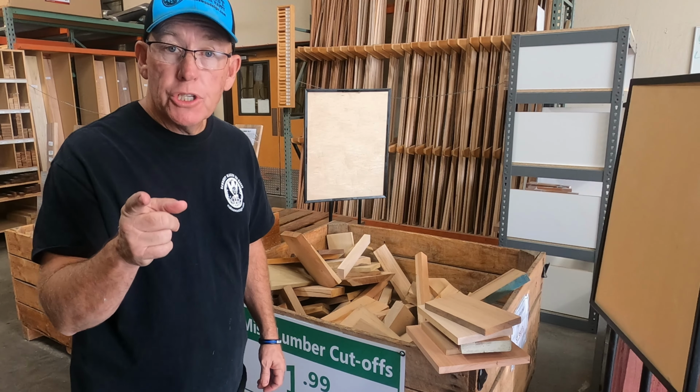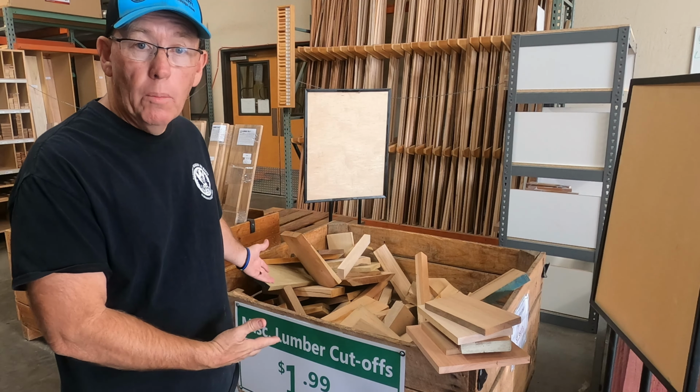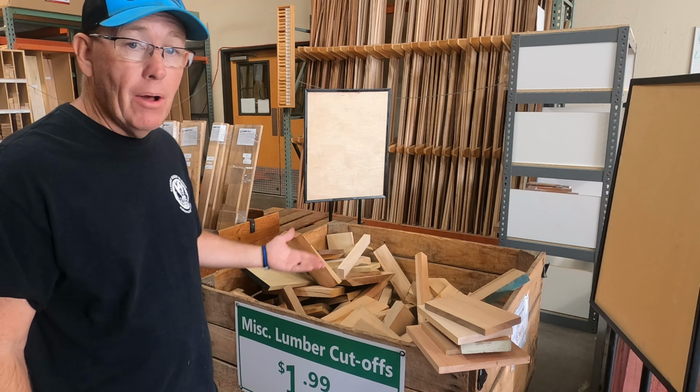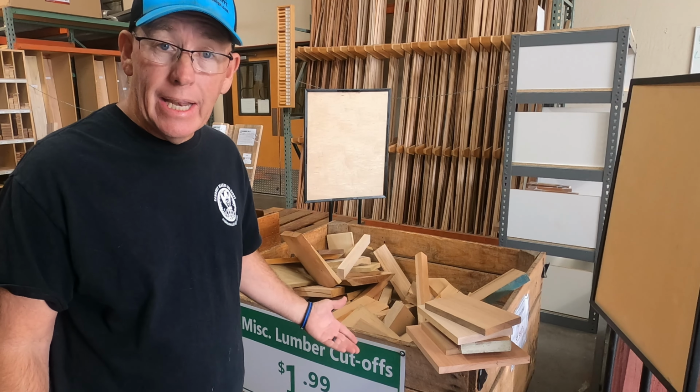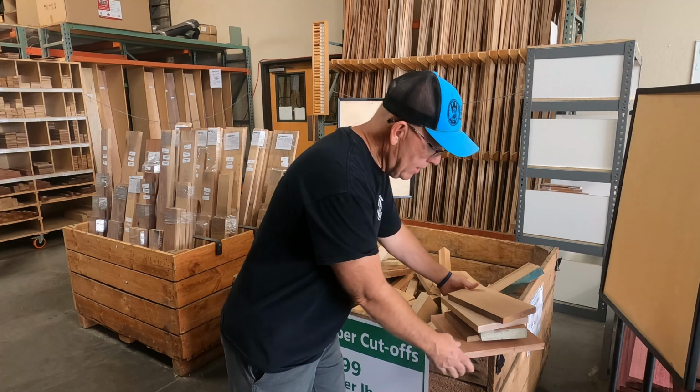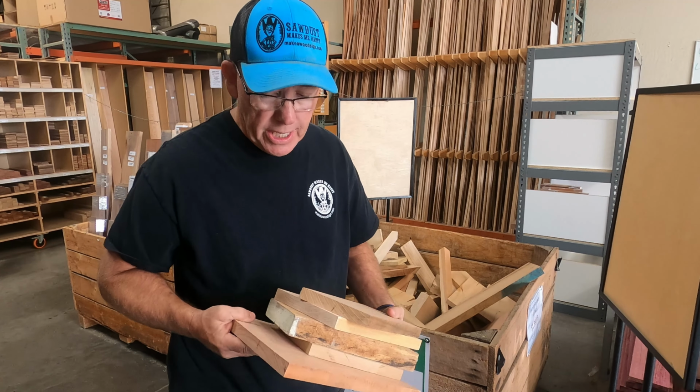Alright guys, here's our first stop. This is one of the cull bins. They've got several different ones. This is one of them, $1.99 a pound. That's about as good as you're going to get anywhere. We obviously are at Woodworker Source in Phoenix. We picked out some pieces here. We're going to purchase these.